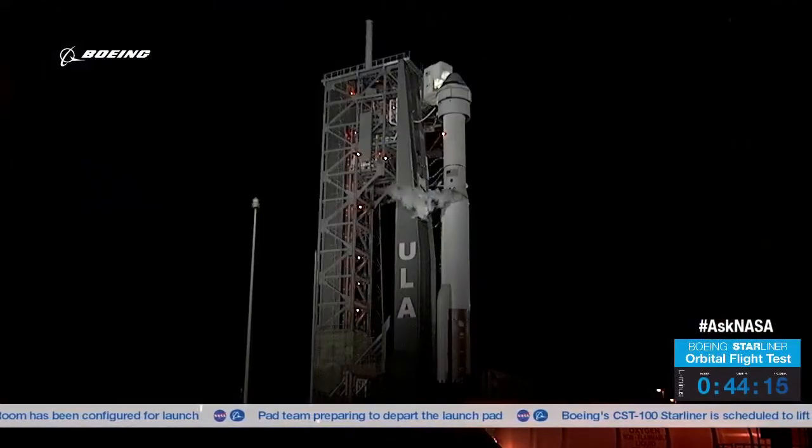We are definitely back in a big way. And now about 44 minutes from launch, we want to take a look again at Launch Complex 41. Starliner sitting atop Atlas V, getting closer and closer to liftoff. And today's orbital flight test is our dress rehearsal for launching astronauts. Boeing is proud to be sending veteran Space Shuttle astronaut Chris Ferguson on our next launch, the crew flight test, to the International Space Station.